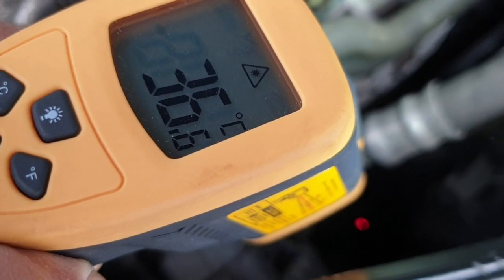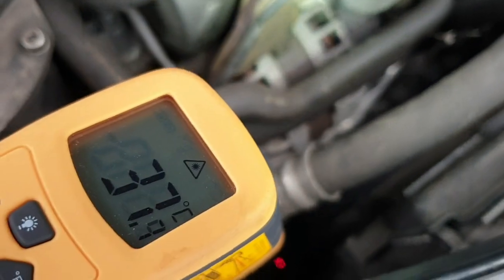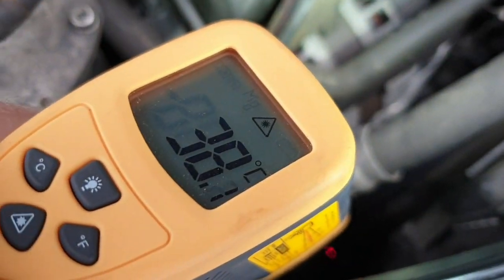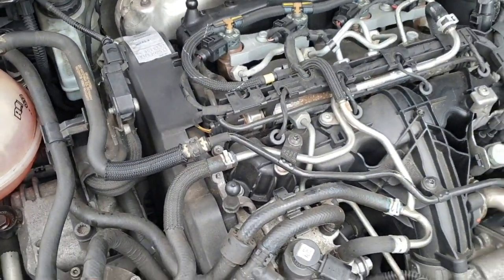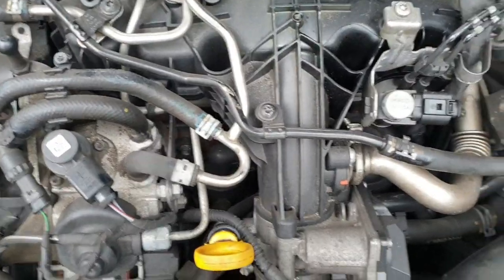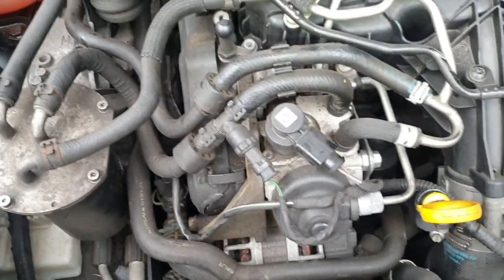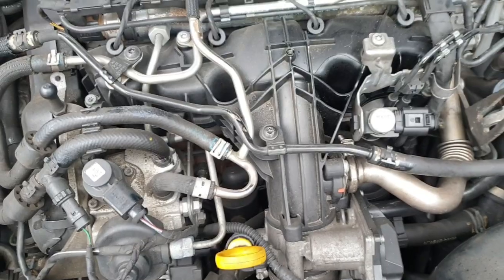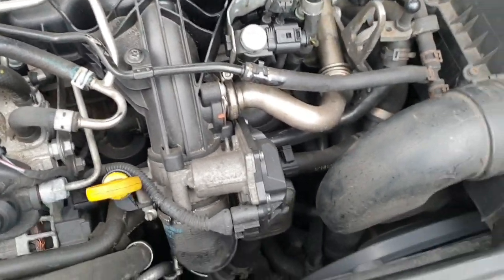I mean that the thermostat is located between this hose and the engine here. As you can see, it's 37, 38. So it means that the thermostat is stuck closed, or the radiator is blocked, or maybe the water pump is not working. So first I'm going to remove the thermostat and check whether it's functioning or not.